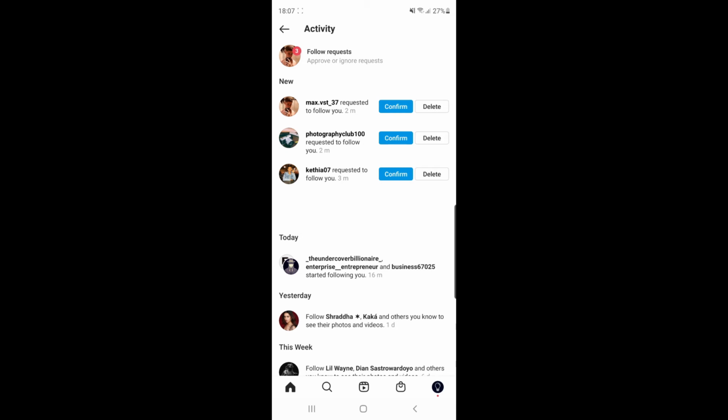But the thing with this is it's quite difficult because Instagram don't offer a certain setting to say that you don't want this to happen. So the only thing that you can do to stop follow requests is if you leave these pages here and you don't click on delete, what that will allow you to do is not have these same accounts follow you again.